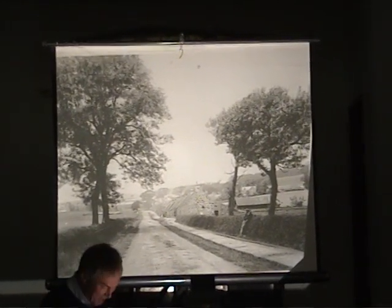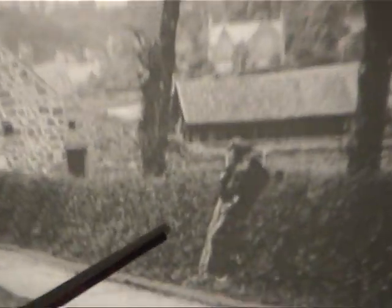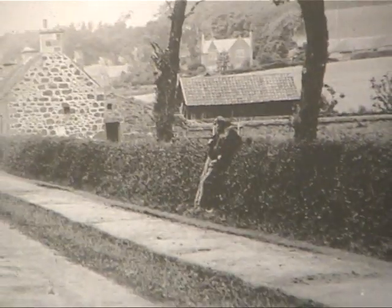Now, if we move on up a little bit, we'll see Bruce and Juliet's house. And we'll see a picture of Bruce. You see him? Yes. That's Bruce about 1890. Good picture, about say 1890.